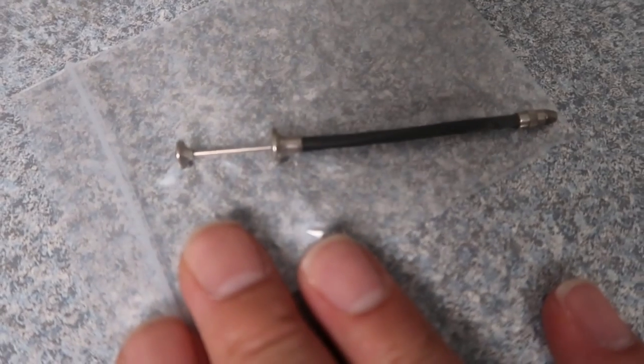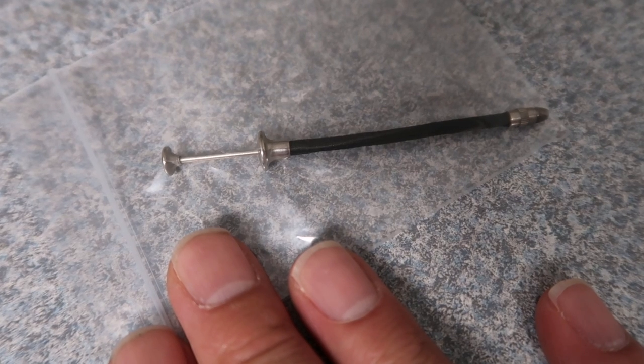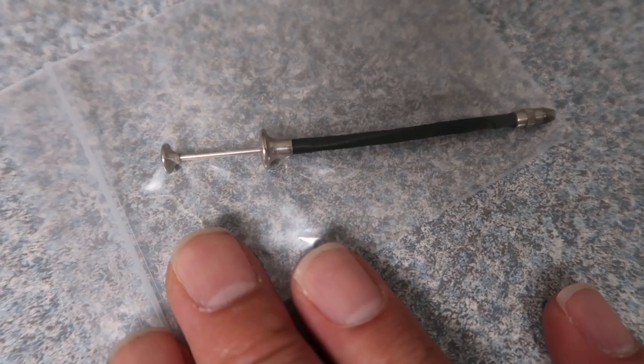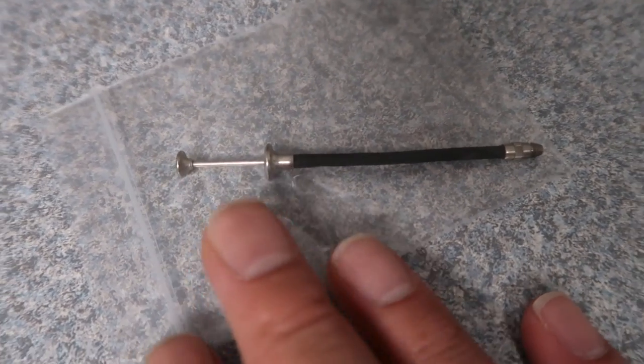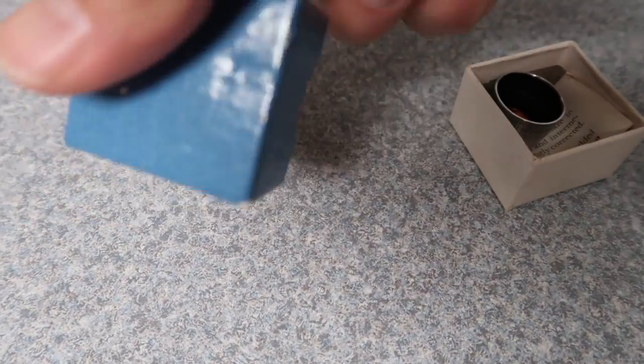Shutter releases for cameras come in all sizes. Here is an ACG 3.5 inch screw-in shutter release. $10.67 shipped to California.